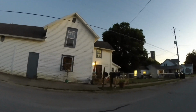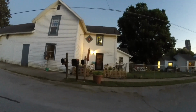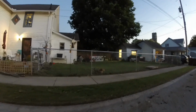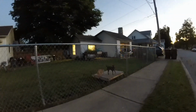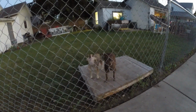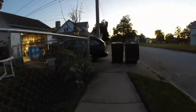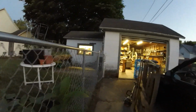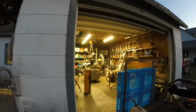And that's what chihuahuas do. They bark. Hi guys. Hi girls. This is the dog's deck. My wife insisted they have a deck. That's about it for the property. Little bitty postage stamp backyard.